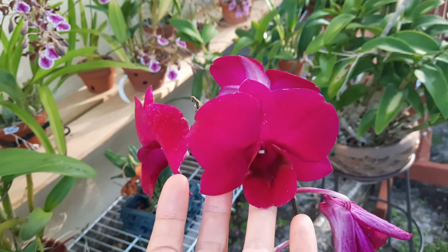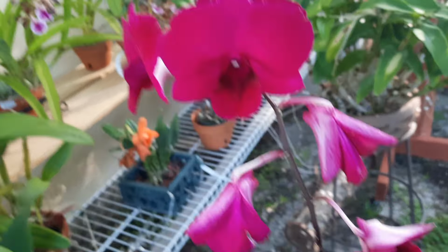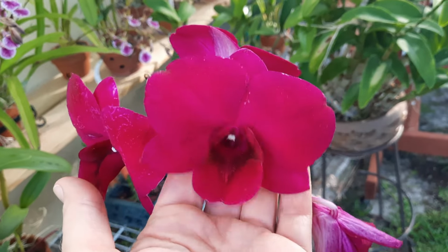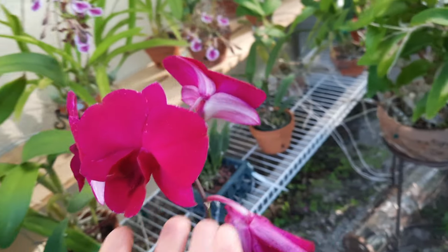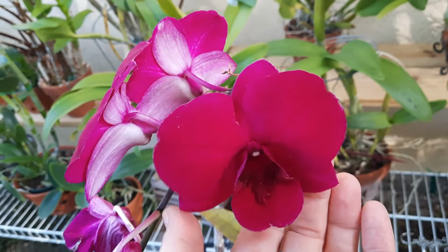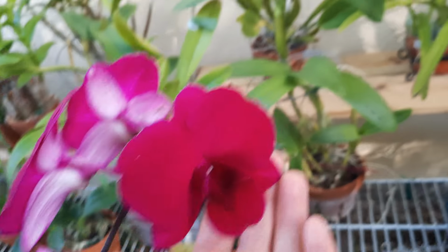That's a dendrobium. It's on the way out, but look at the size of the flowers. Just the color is so beautiful. It's so rich purple, almost velvety.